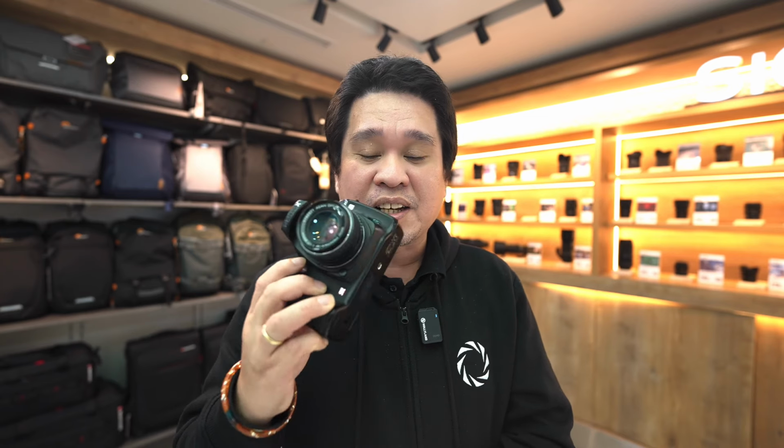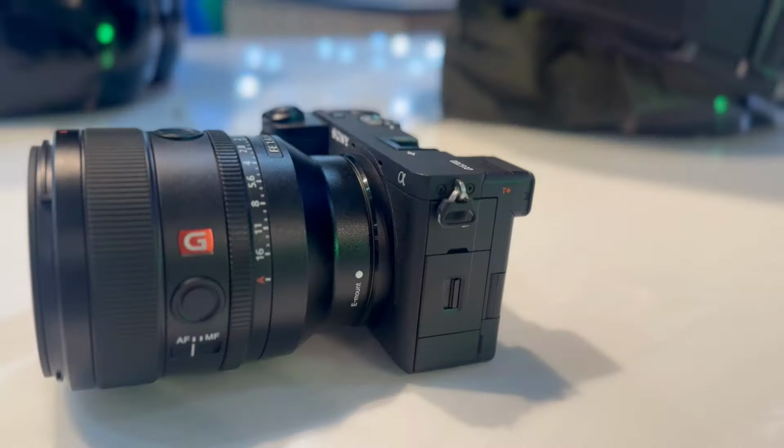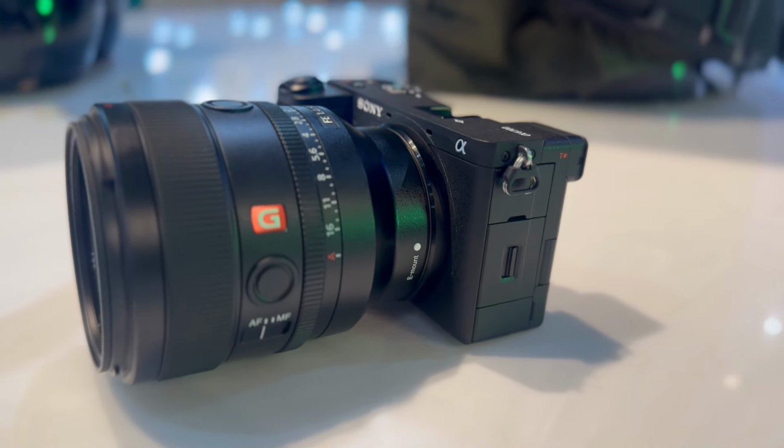I attached a 50mm G Master f1.4 to the Sony, and I also have a Pentax vintage lens, 50mm f1.7 from the Pentax, which is CCD. And I will also give you three reasons why I like the Pentax. So again, the Sony 6700 was announced last July 12, 2024.